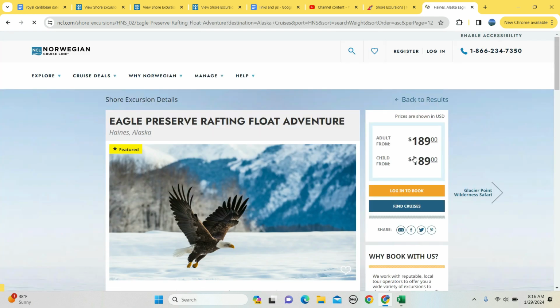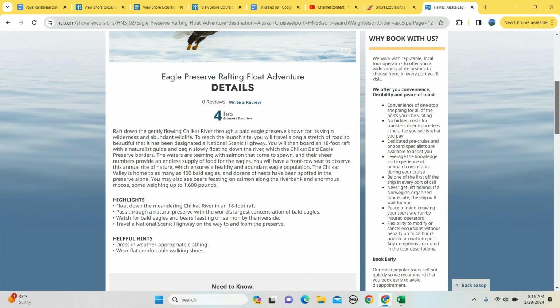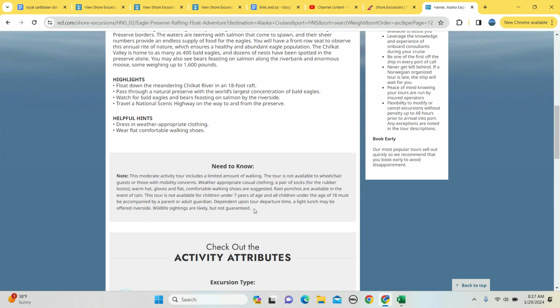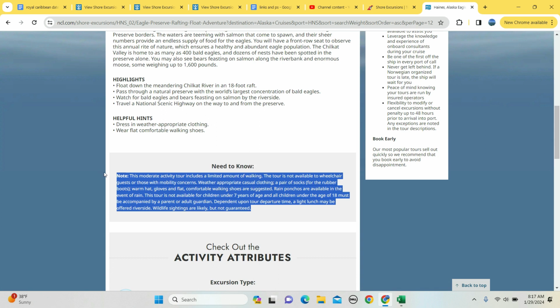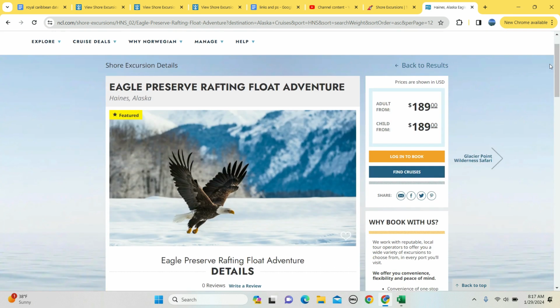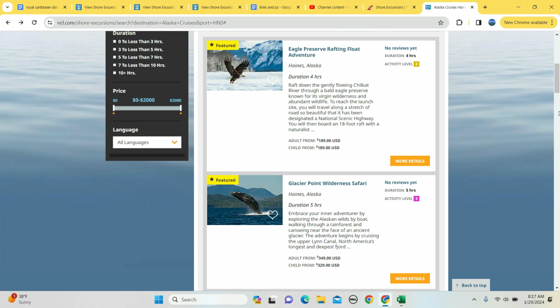So we'll click on more details here to get bigger versions of the price. You can see that it is 4 hours, what you will see, what you need to know. Alaska, yeah, there's some rain. If you have some folks in your party with mobility concerns, this says, hey, do not take them there for that. So if you're interested in seeing bald eagles, well, you are in luck.